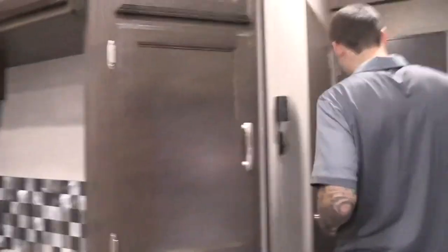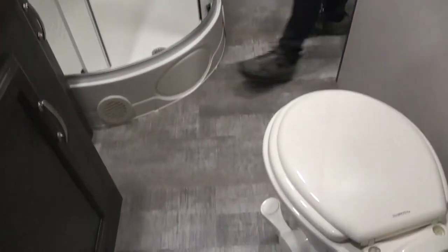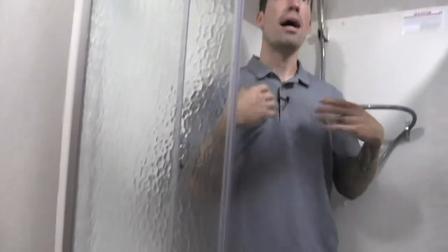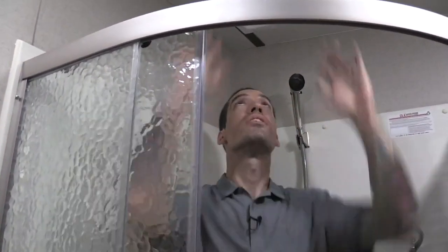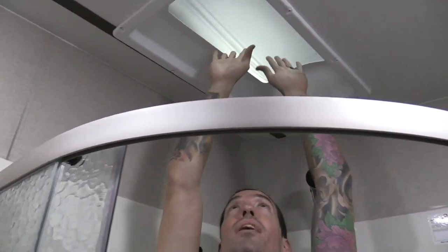Let's go this way. So as we come in, the first thing we'll do is open up this side door, and you see a full bathroom. I'll jump into the shower. So I am just under 6 feet, and I'm barely touching the ceiling. That's pretty amazing. So very spacious, roomy.